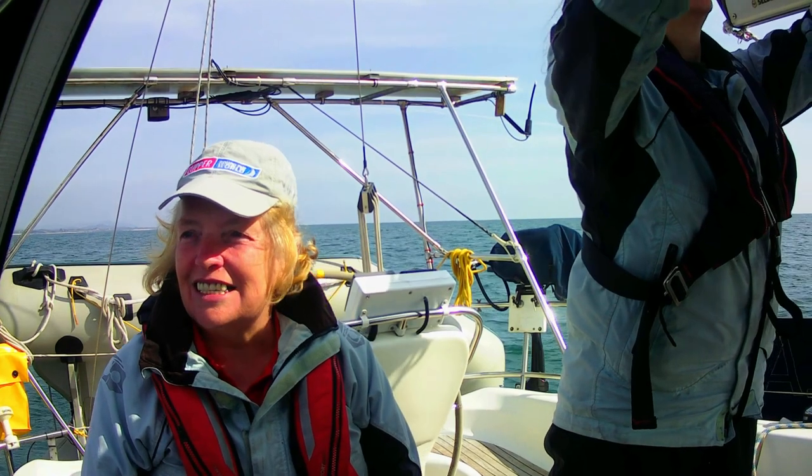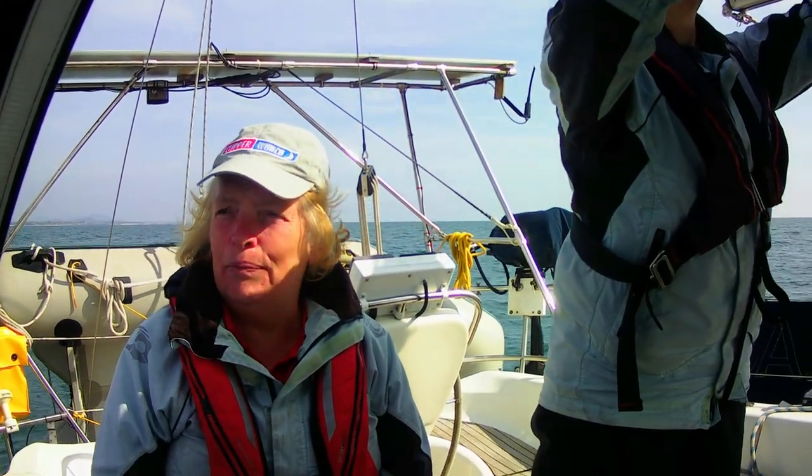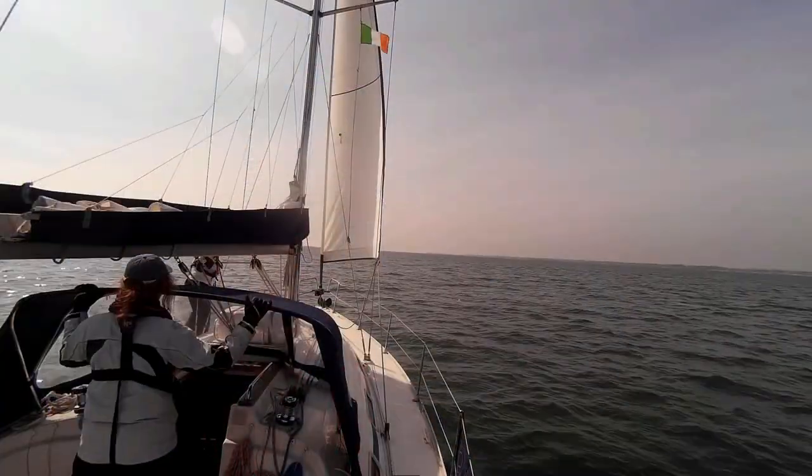Oh, geez. Well, this bit of coast has got quite a lot of banks. And obviously you can't see them because, let's be honest, the sea looks black.